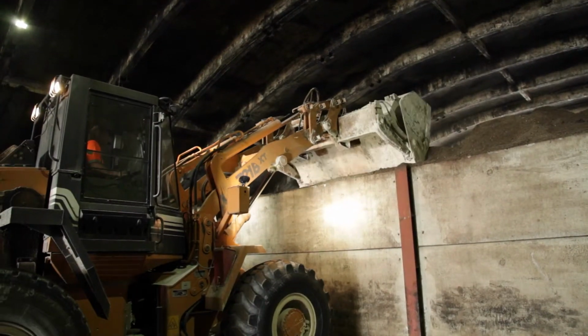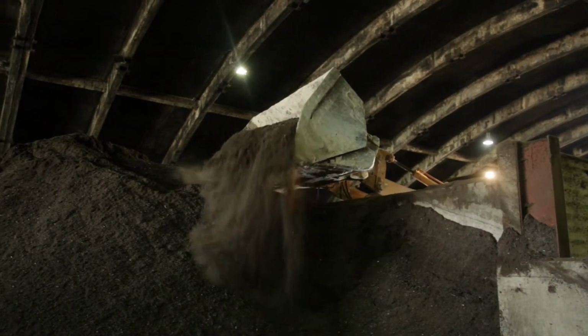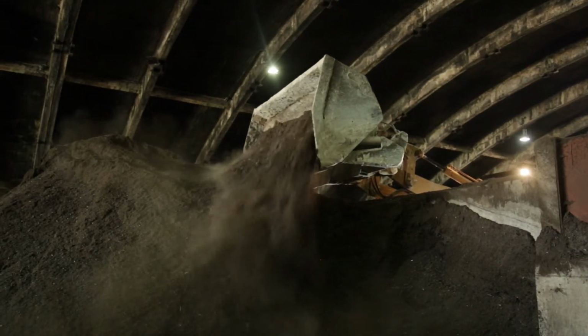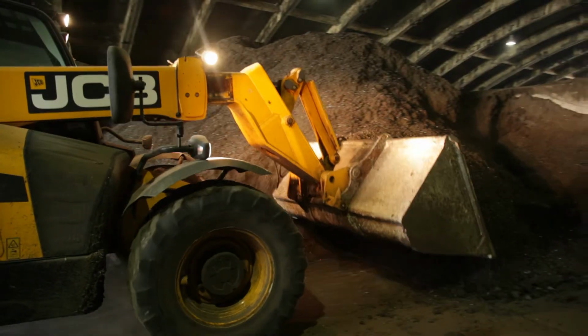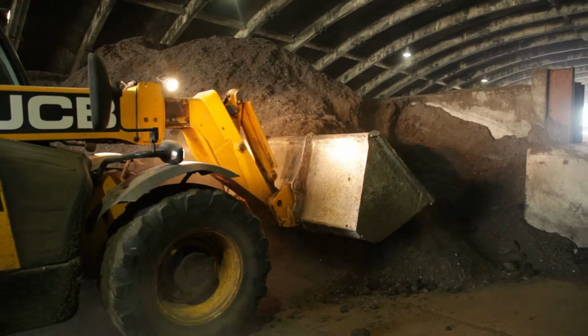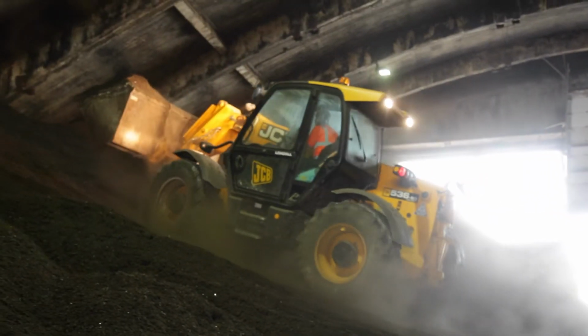we can then take the material and tip it over into this maturation area, which allows it to stockpile in there for probably about 2 to 3 months, in fact, allowing it to stabilise and mature, because we've got to get the stability in place to ensure that it's suitable and fit for purpose for the restoration site.